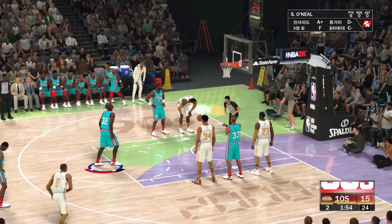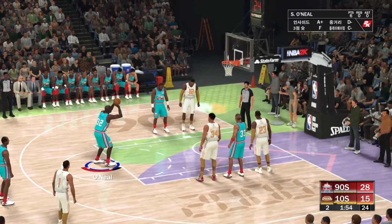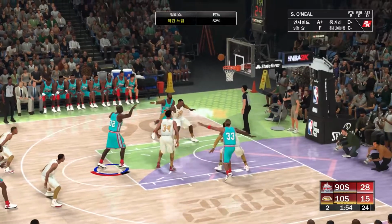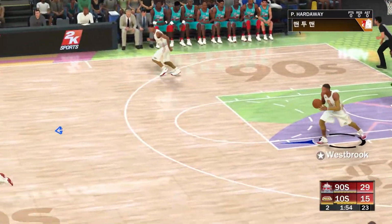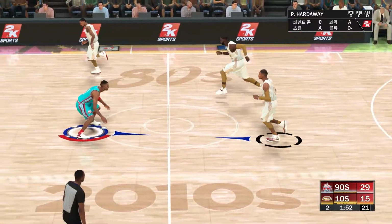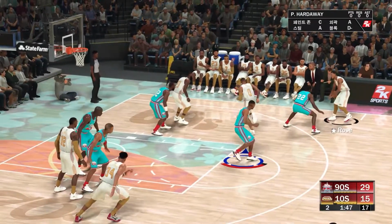That's good from O'Neal. And the 90s team making a change here. Hardaway's checked in. And that one goes in. 2 from the line that time. And he didn't have a single free throw in that first quarter, but he started to play with a little bit more of an edge to his game here in the second.